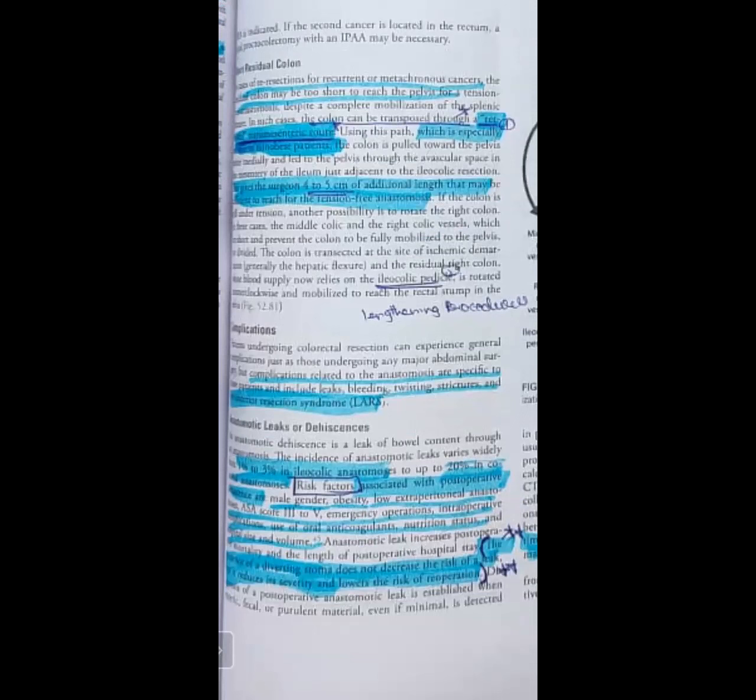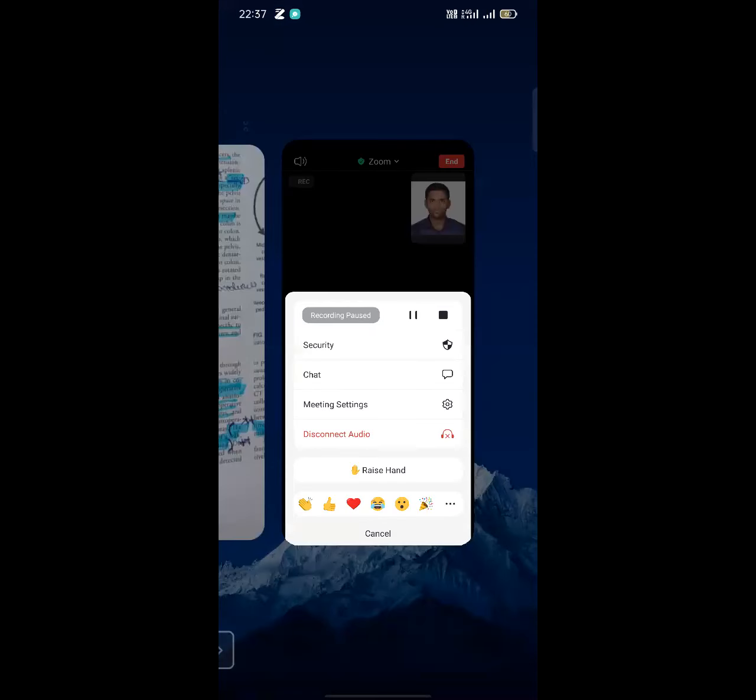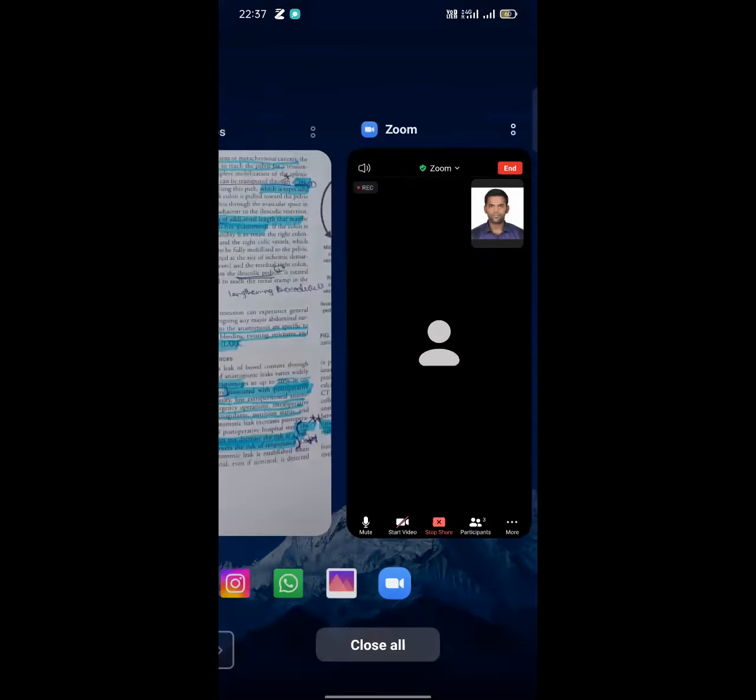So coming to the complications of the surgery, many complications are there. First one is the anastomotic leak or dehiscence. The incidence is 1 to 3% in ileocolic anastomosis, up to 20% in coloanal anastomosis. So compared to ileocolic, coloanal has a higher leak rate. What are the risk factors? Male gender, obesity, LAR, and ASA 3 to 5, emergency operation, intraoperative complication, and use of oral anticoagulants, which you should note down.